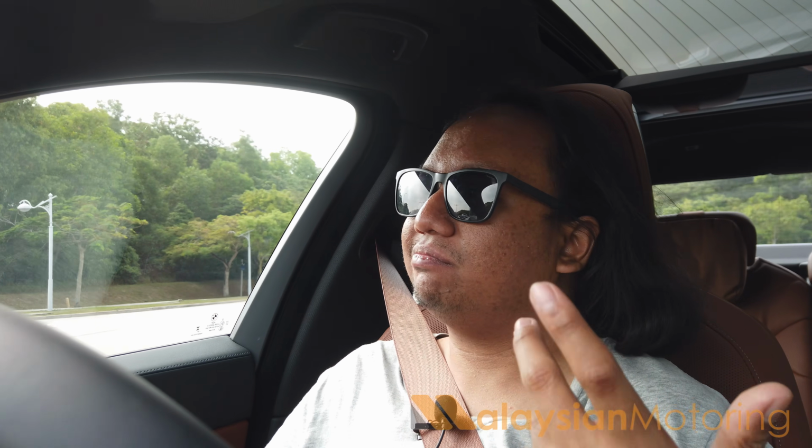Now, driving the BMW i7 is a very familiar sort of thing to me because I'm quite a fan of the BMW 7 Series, and this feels very much like a 7 Series. Except when you floor it, it just kind of goes, oh, good God. And that is truly insane.